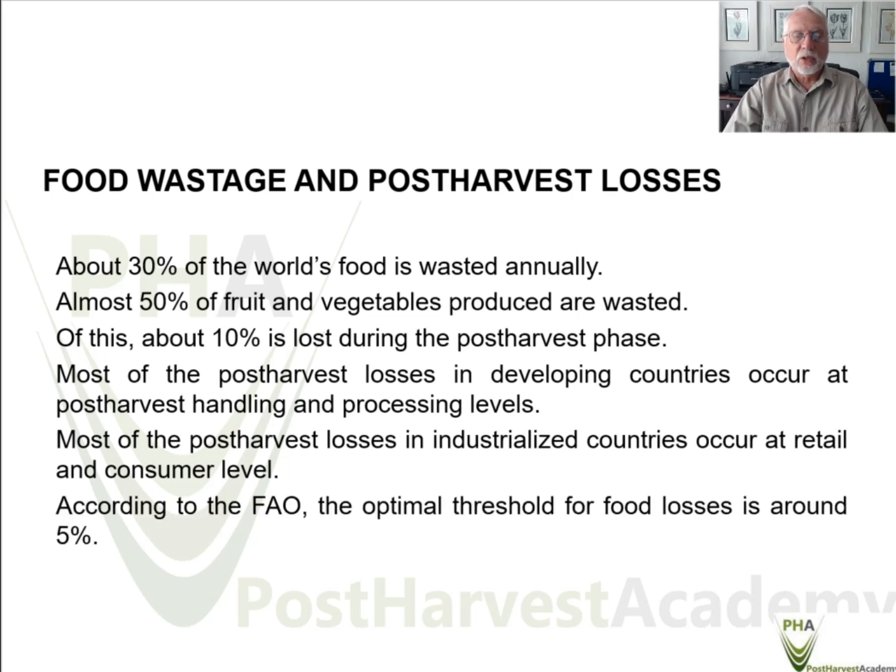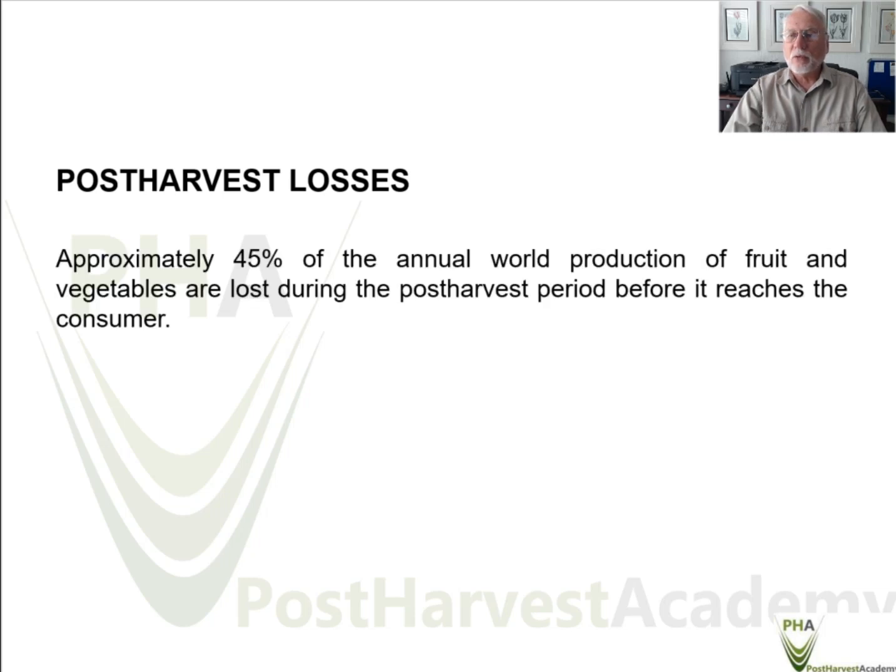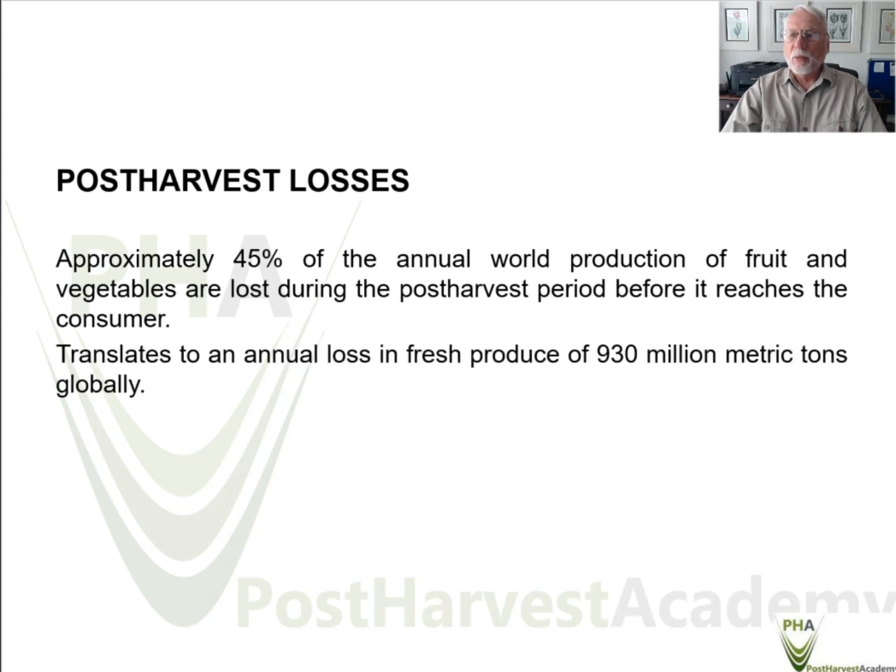According to the FAO, the optimal threshold of fruit losses is around 5%, which is much lower than the current levels of food losses. Approximately 45% of the annual world production of fruit and vegetables are lost during the post-harvest period before it reaches the consumer. This translates to an annual loss of about 930 million metric tons globally.